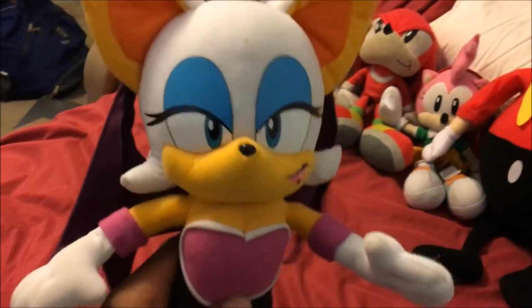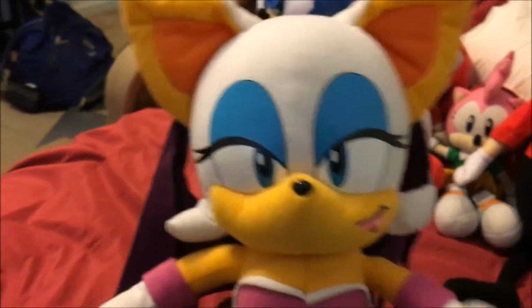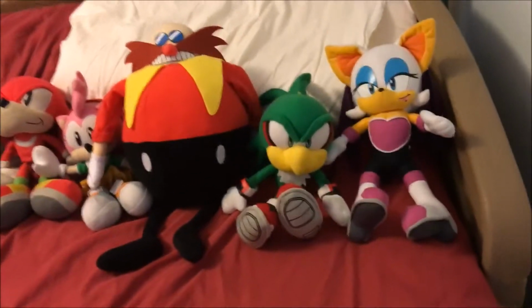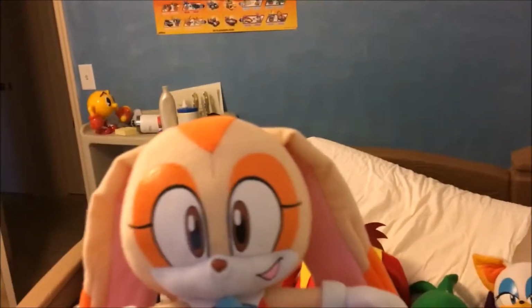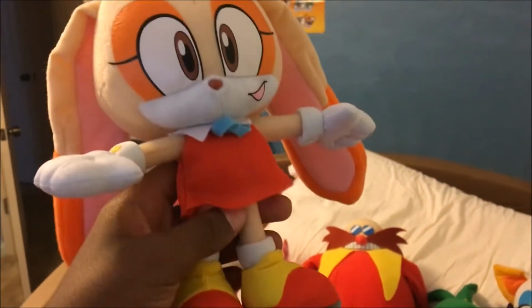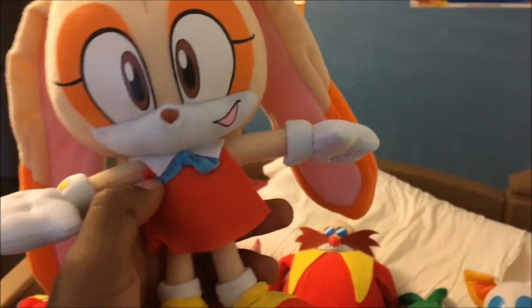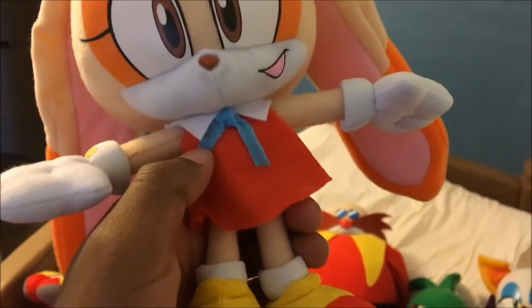But this is a nice plush to hold on to, you know, a good representation of the character. Yeah, great. The next Sonic plush that I have to show off is the Cream the Rabbit plush. So yeah, this is Cream the Rabbit. I just love Cream. She's hilarious. She's basically a nice, sassy 19-year-old girl, and I just love to do Cream. But anyway, yeah, here's Cream.